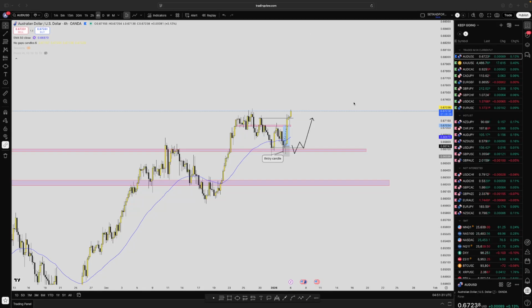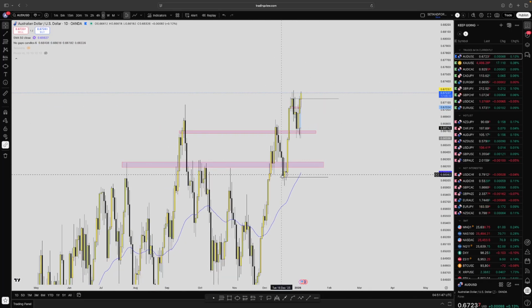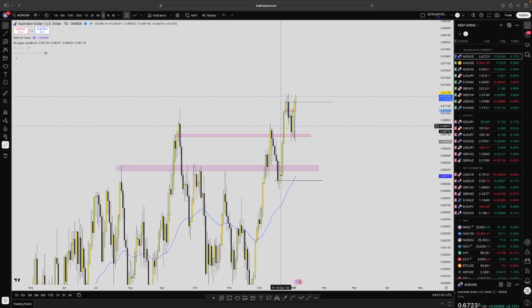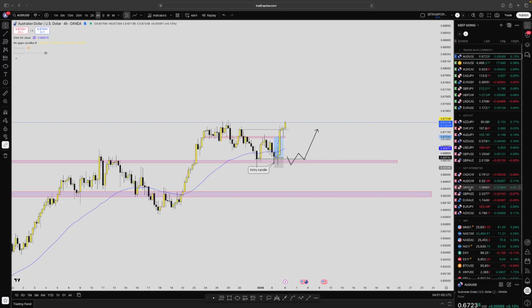All right, guys. So, trade update on the top pairs I had posted last time. So AUD, we did enter this trade, and this trade played out to perfection. If you notice on the daily time frame, we ended up having a break retest of the previous daily higher high structure, which got respected on my 4 hour zone right here.